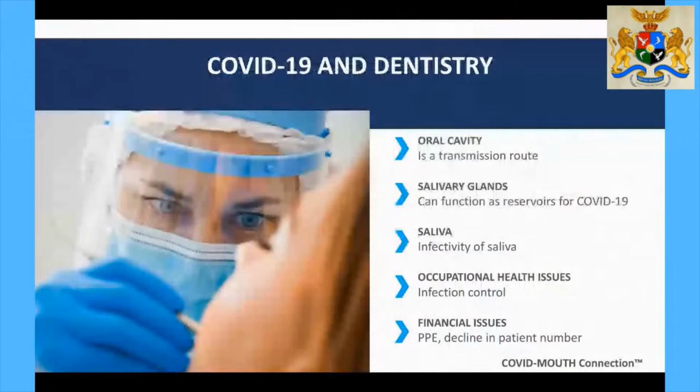So how does COVID relate to dentistry? Well, dental professionals have suffered the impact of COVID-19 in profound ways, which is directly related to the importance of the oral cavity as a transmission route. So the potential for salivary glands to function as reservoirs for COVID-19, the infectivity of the saliva, and occupational health issues due to the nature of dental treatments. With the reopening of the dental practices during this pandemic, dental professionals are really faced with challenges that range from strict infection control measures to a decrease in the number of patients willing to undergo treatments. And we've all experienced this.